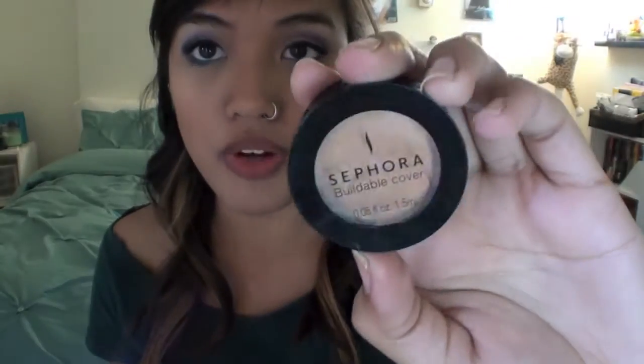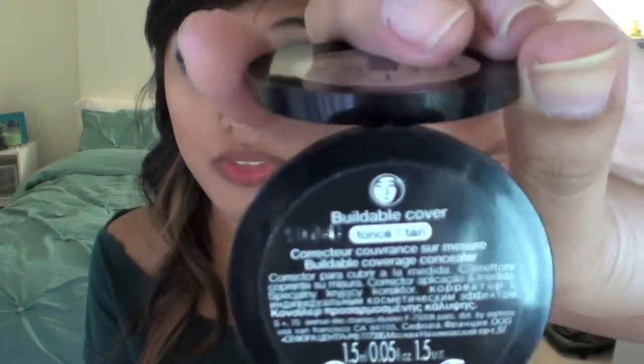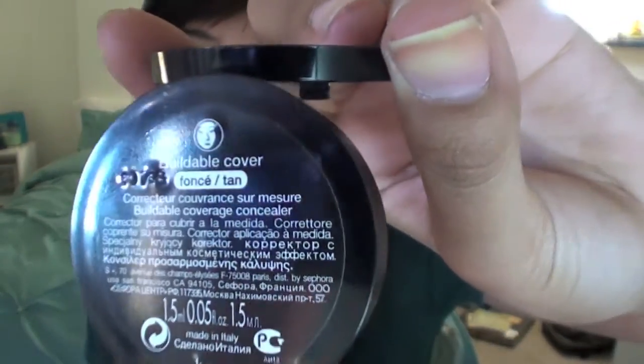So the first concealer is going to be this Sephora Buildable Cover Concealer. It's not in any particular order, so this isn't like the number one or anything. This is kind of like a cream to powder concealer, and I have it in tan. Sorry if I just blinded you. Tan. Got some light coming in from the outside. I didn't like this at first. I like the packaging. It's small and cute.